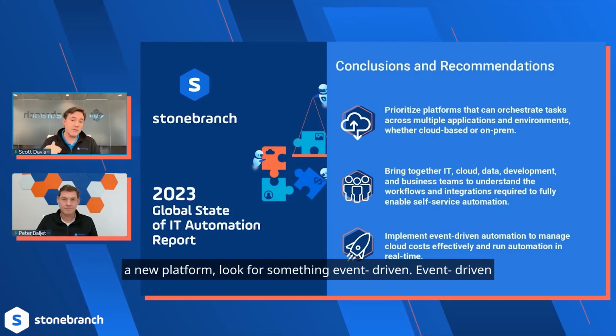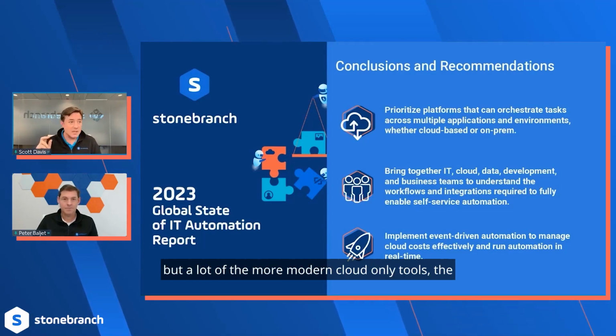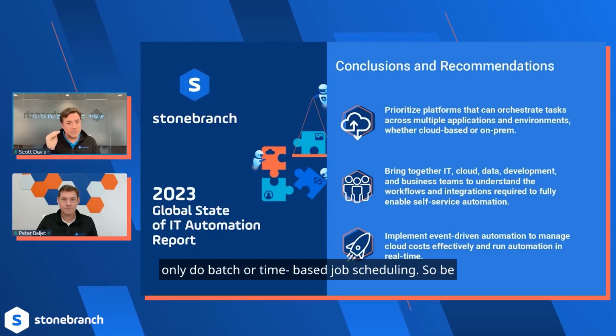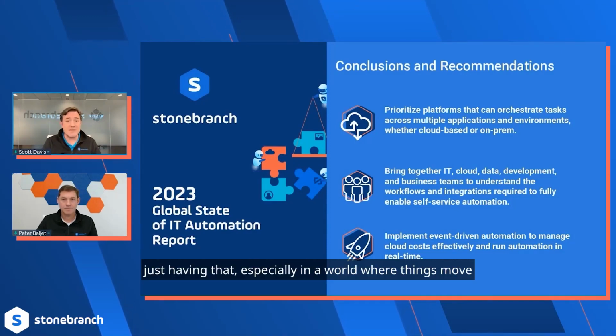So when you're looking for a new platform, look for something that's event-driven. Event-driven is not novel. There's lots of companies that do it, but a lot of the more modern cloud-only tools, the cloud schedulers, or the open source tools, they really can only do batch or time-based job scheduling. So be careful there, because you don't want to get stuck with just having that, especially in a world where things move fast, right?